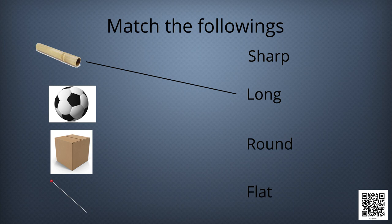Let's join these two. Now look at the ball. How does it look like? Exactly, it's looking round in shape. So match the ball with round shape. Now look at this box. How does its sides look like to you? Correct. It is looking flat from all the sides. So let's match it with flat. Ouch! Needle! Be careful, it's very sharp. So let's match needle with sharp.